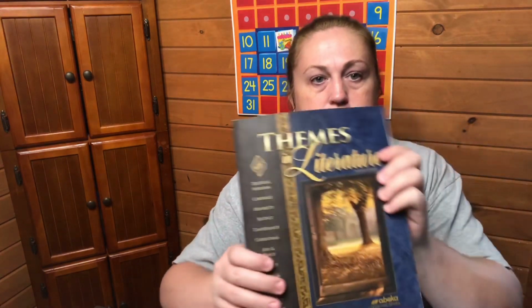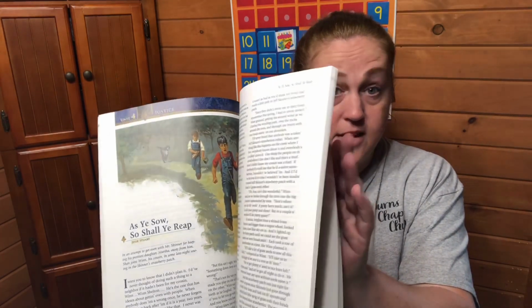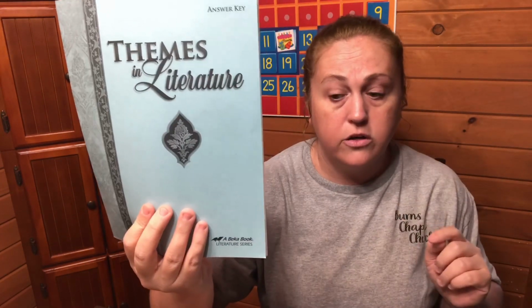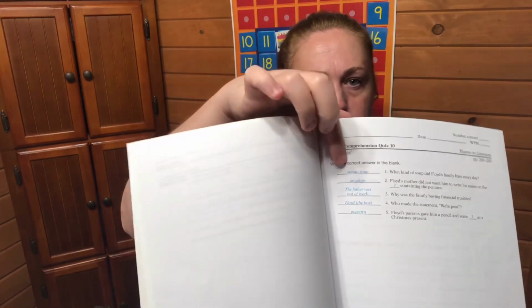But anyway, this is her literature. This is just the Abeka literature. This is like the reading book that she'll be having to read this year and take tests and quizzes and all that lovely, wonderful stuff. She is not excited about it. And then this is the answer key that goes with the questions in her literature book. This is my teacher test and quiz key. And like I said, I used this with Caden. Just see, the answers are written in blue.